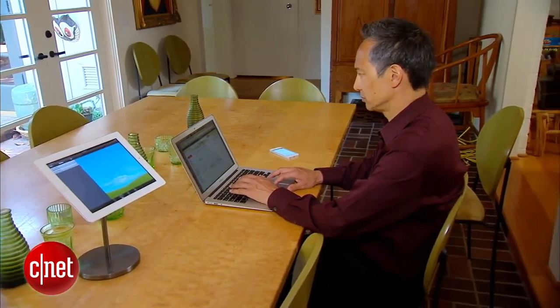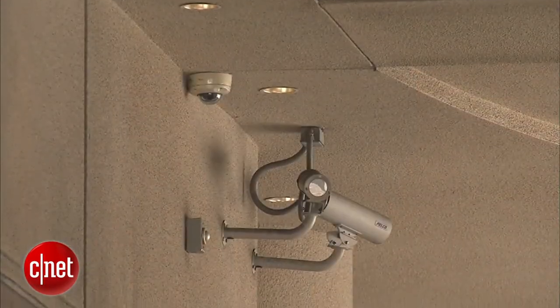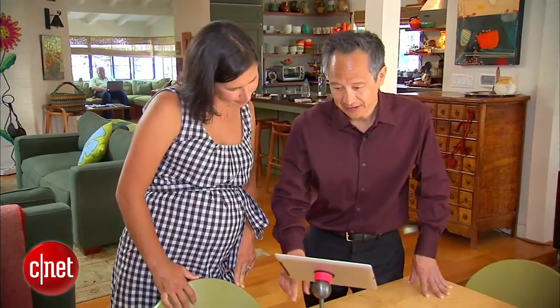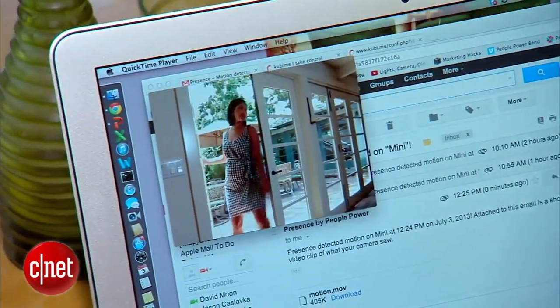Wang got the idea after his mother's home was burglarized and he realized a nice security system would run him around $1,800 and a monthly service charge. The app also allows for two-way audio and video communication. Sally, how you doing? The app can also detect motion, like walking through a door. The camera will record a 5-second video clip of the action and then send that clip directly to your email. Schools have even reached out to PeoplePower to use the setup for added security.